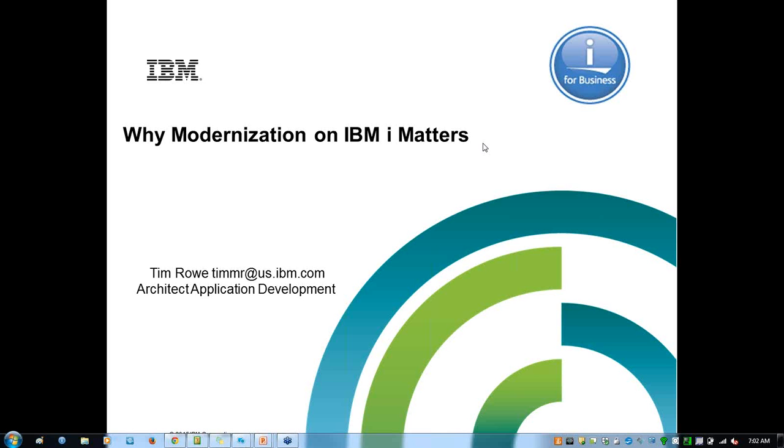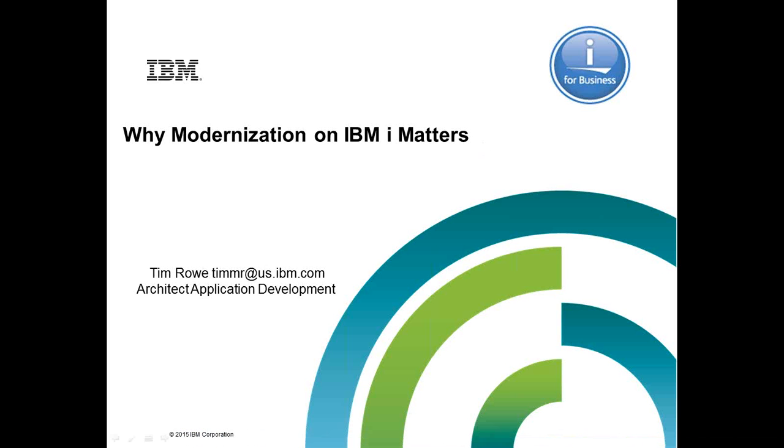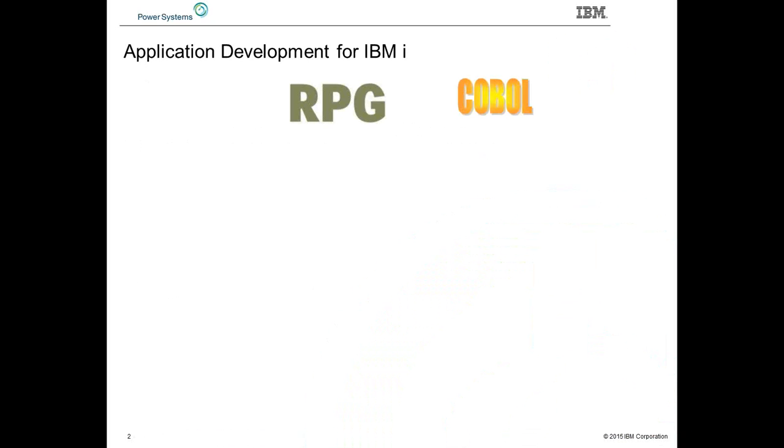Really a lot about what we've been doing in this space on the operating system. And there's a lot that's going on. This has been a very hot topic over the past couple of years. So when we think about application development in particular, what was application development on AS400? Well, application development was RPG and COBOL.